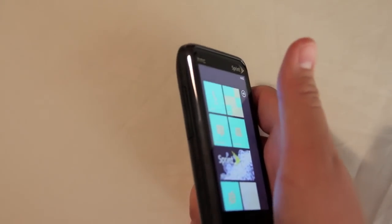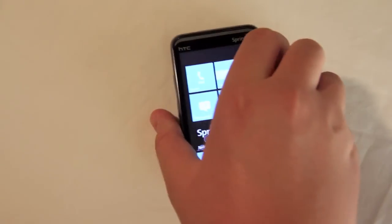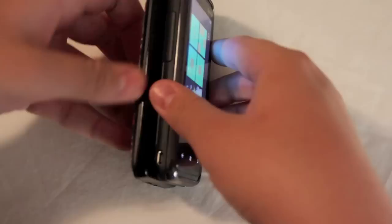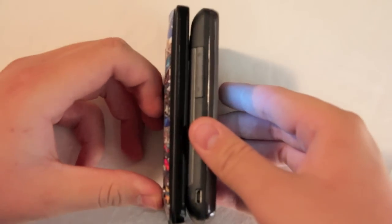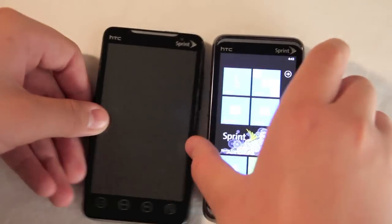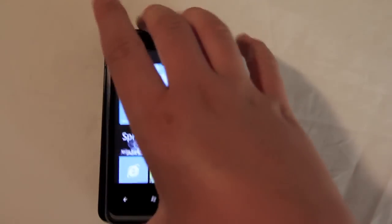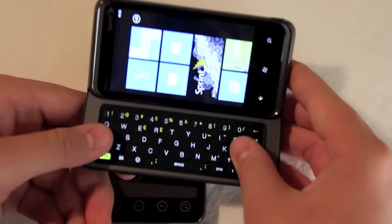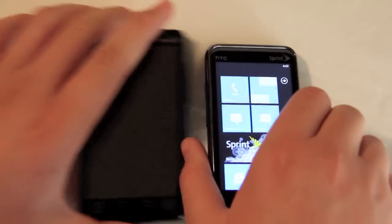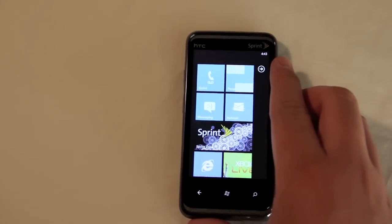It is a little bulkier than some other phones I've had because it is a pretty thick phone, which isn't too bad. I mean, compared to the Evo, it looks maybe the same or thicker than my Evo, but it is a nice small phone. But it does make up for its thickness with its nice full QWERTY keyboard with backlit display, which is really nice to have. And overall, it's just a really great phone.